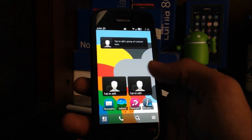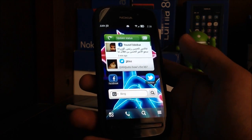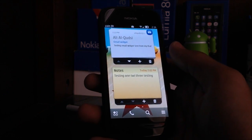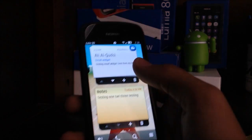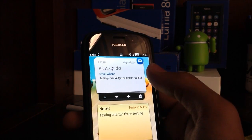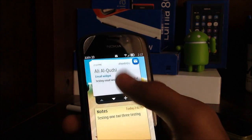Now, there's a couple of new widgets. I don't want to say which ones are new because I could be mistaken, but we have the new Notes widget, which we saw previously on the N8 with Belle Refresh, and we also have a new latest email widget, which is not an inbox, it just shows you the last message to be received on your email, and you can scroll between them.